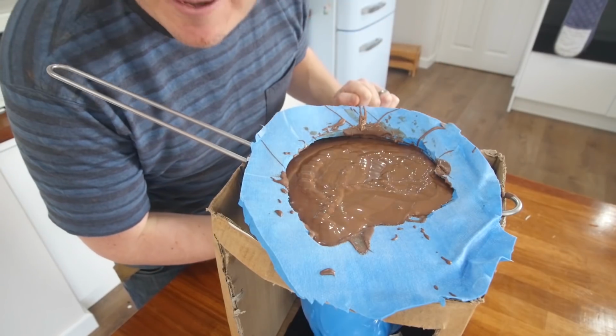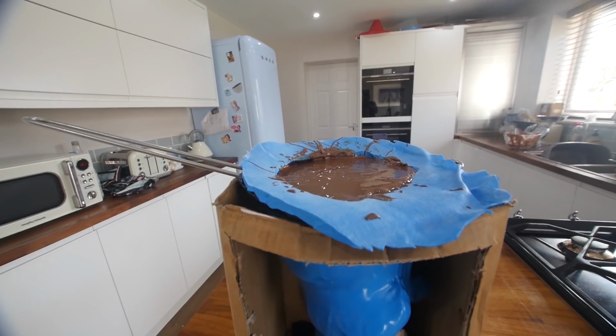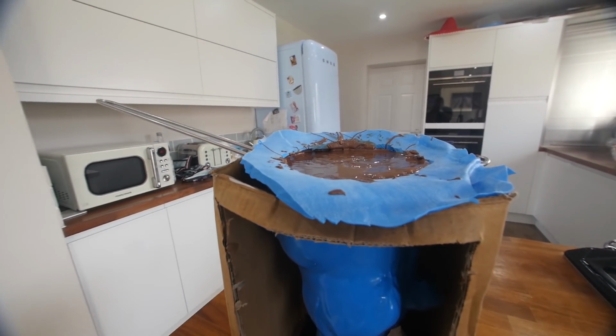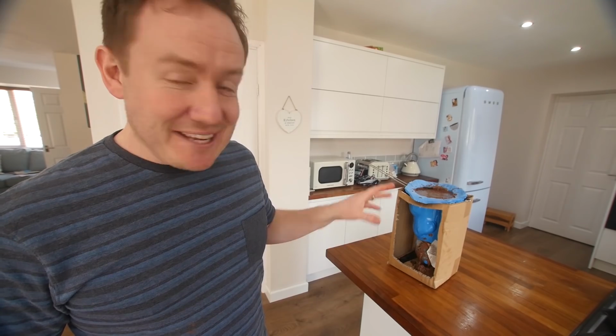That is now 3.8 kilos of chocolate. I cannot believe that is holding all of that weight. Look at the box bowing. That bodge has actually worked. It's holding it up. I think we can agree that's not something you see every day.